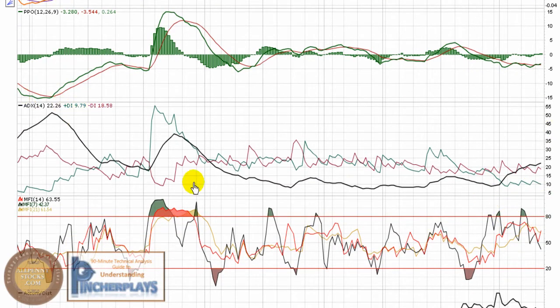ADX in that kind of middle of the road area, around 22. Still in a trading pattern, hasn't been in a strong trend since it made that big move earlier on in the year. But the positive and negative DIs are in an okay position for this to try and make a reversal and roll back off the bottom of that channel we were just referencing.